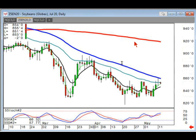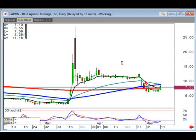Oh, Joseph, I don't know where you're seeing four white soldiers. This is the July contract. That's a bullish engulfing. Yeah, I don't see four white soldiers. Apron we did. That's the one that has the potential of a scoop pattern. But if it gets up here, you've got the slingshot effect to the upside.